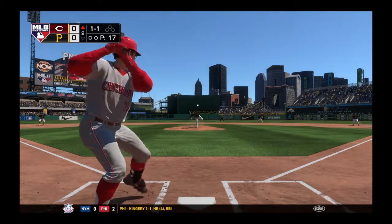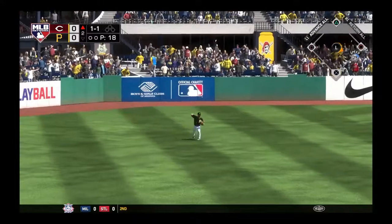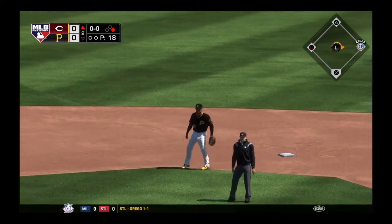Now the 1-1 pitch. This is lined to left, and that finds some outfield grass. It's a base hit. So it's a leadoff base hit, and it makes for a good start to the inning for Cincinnati.